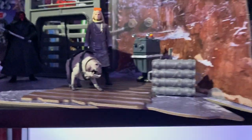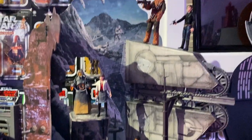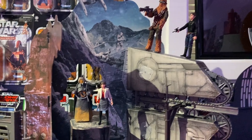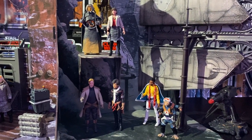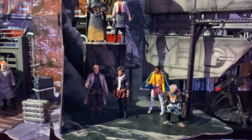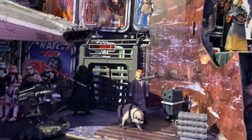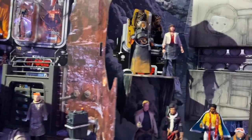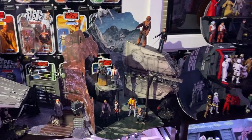And then up here, I actually have one of my Solo displays. This is the Vander Heist one. So I got Han and Chewie up there, and all the characters from Solo. Again, mostly 3 3/4. That Lando is the TVC one. And then we got Maul in the background. But yeah, I was happy to actually have a Solo display. It's a good flick.